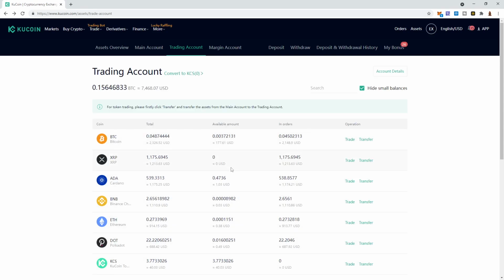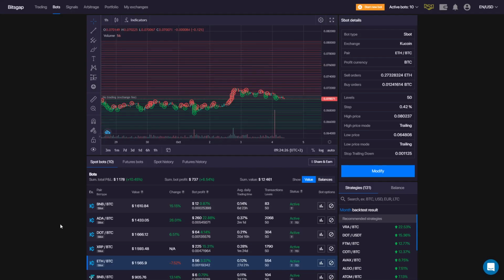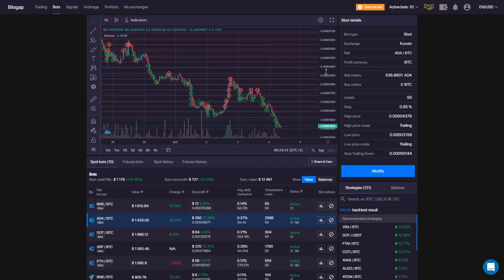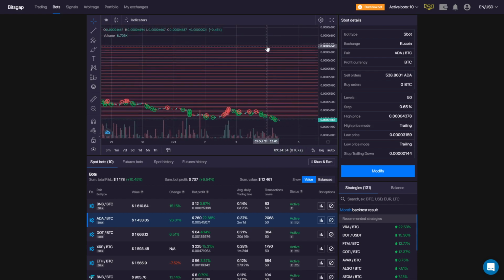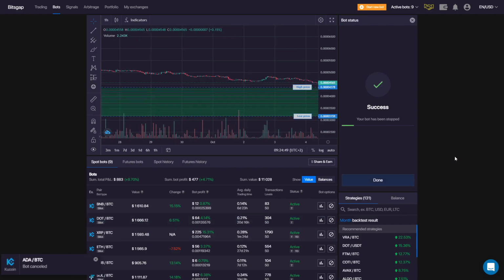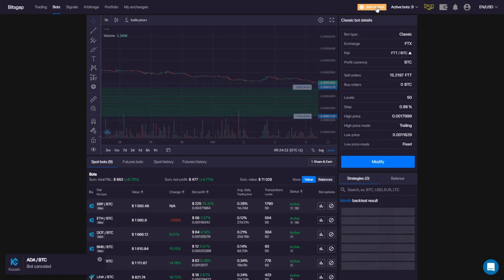So this week was a little bit slower compared to other weeks. Only $177 worth of growth. But I'm not complaining. Let's get back to our Bitsgap. Let's look at the Cardano chart and make sure we catch it at the top. Let's see, where's the highest trade? 6356. So we're going to go with 6356. Right. Let's cancel our Cardano bot. All the trades are cancelled.